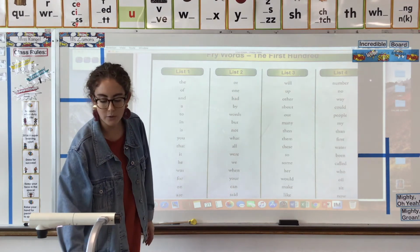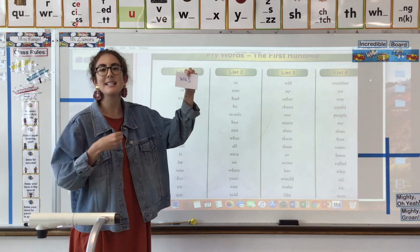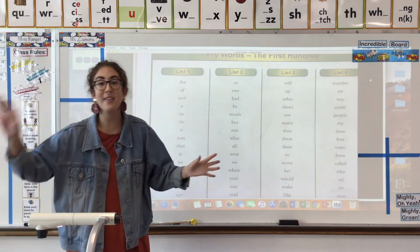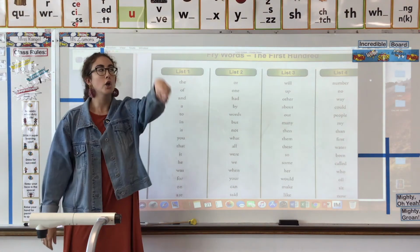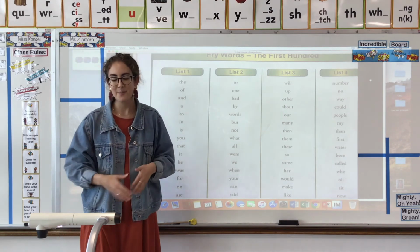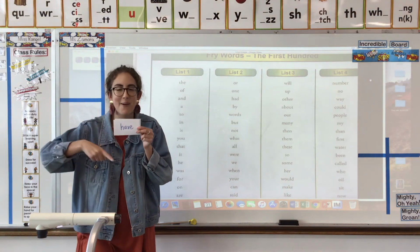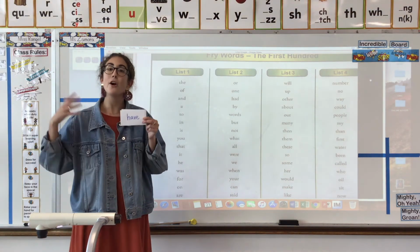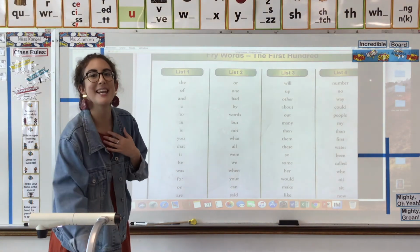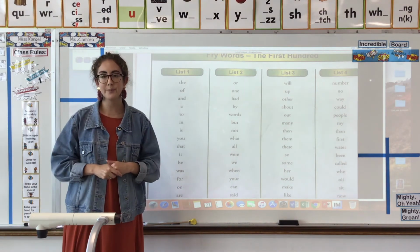And once you're able to read the word, say, was, and you have read it several times in a row on your own, then you can put that flashcard to the side, go back to your list, and find the next word you need to practice. So that means your flashcard pile is always going to be changing. There are always going to be new words that you are working on, which I think is so exciting. You're always going to be growing that reading brain.